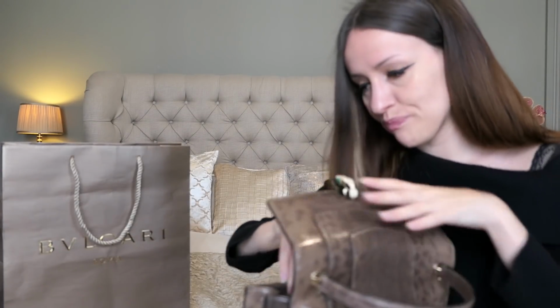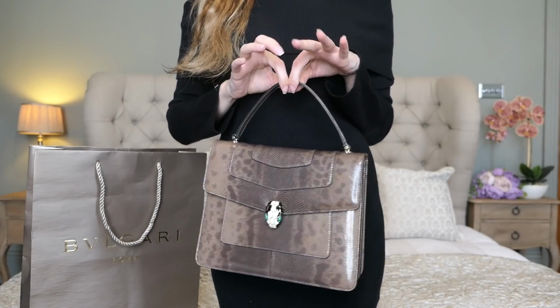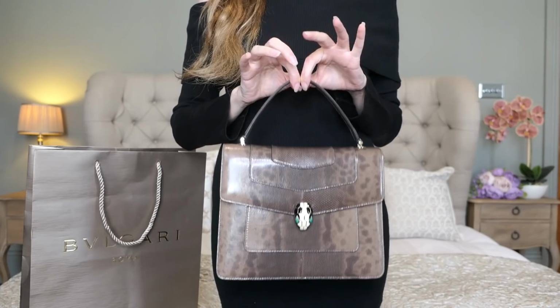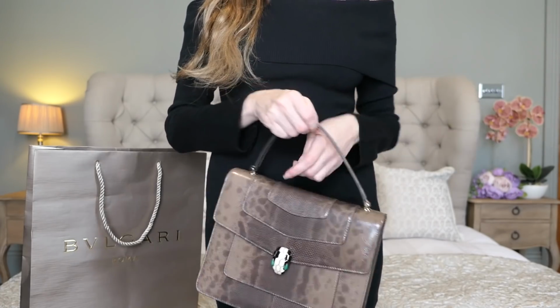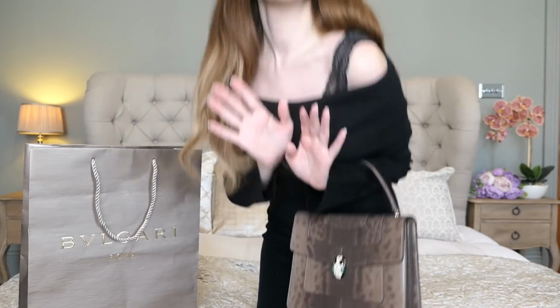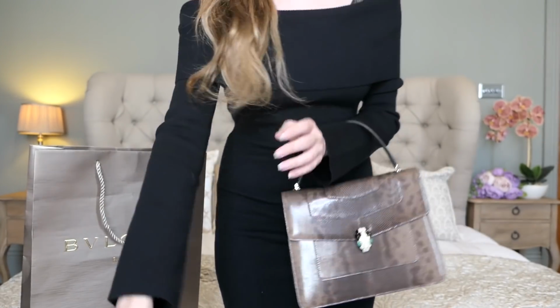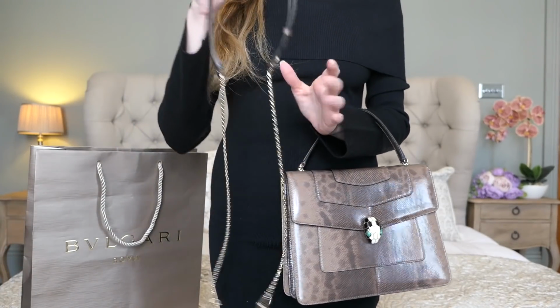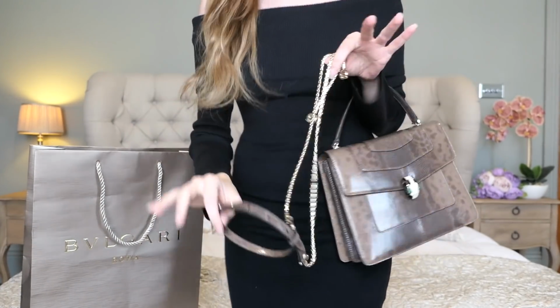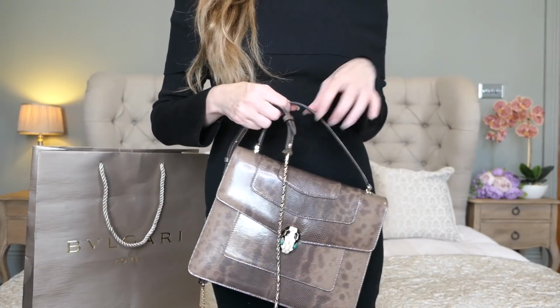Yeah guys, so I think that's it. If you have any questions, let me know. I'm going to show you some modeling shots now with and without the strap. Okay guys, so here's the bag just as a little top handle bag, and that's probably how I'm going to wear it most of the time, just on the crook of my arm, and it looks very elegant, and you immediately look very well put together. And because the strap's actually quite nice, nothing stops you from keeping it in this little dust bag inside the bag, or just attaching it to the bag, of course.